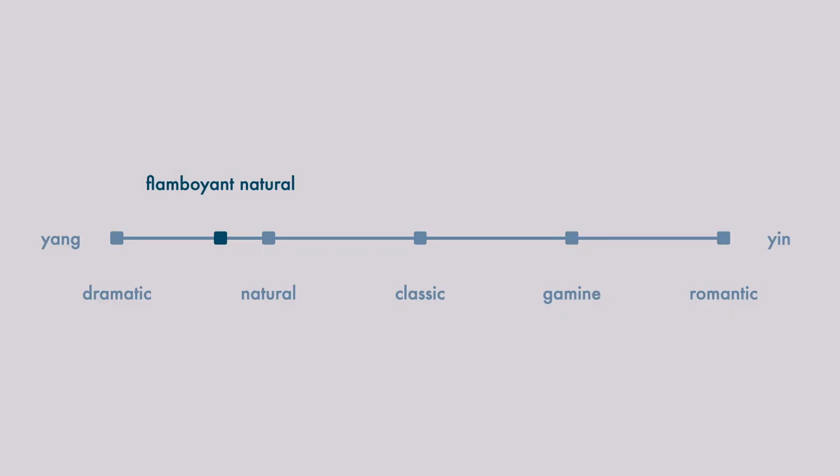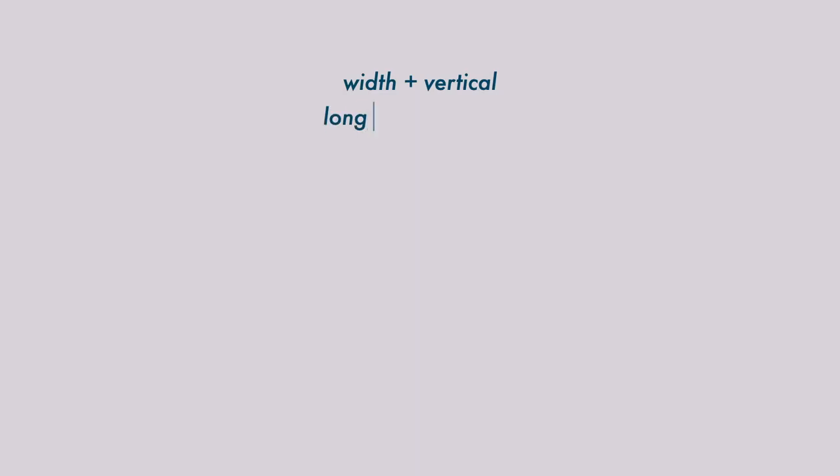The Flamboyant Natural Woman is a blend of yin and yang, meaning that almost every individual feature is not distinctly yin nor yang. However, the Flamboyant Natural Woman has a distinctly dominant yang and dramatic undercurrent in her bone structure and facial features. She has a long bone structure with broad shoulders, narrow hips, and a sporty figure.